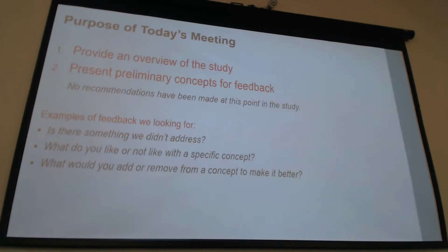So the purpose of today's meeting is really twofold. The first one is to provide a brief overview and study update. The bulk of the presentation here tonight is presenting preliminary concepts for your feedback. And one thing I really want to make clear is that at this point in the study, there are no recommendations. Essentially everything you see today is on the table. All these concepts represent the culmination of the brainstorming phase of this corridor study.